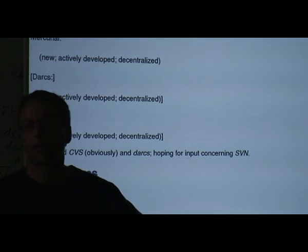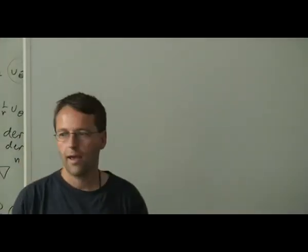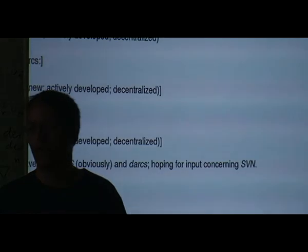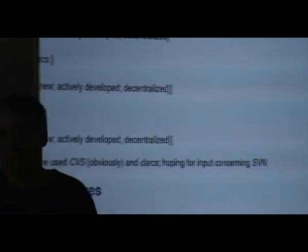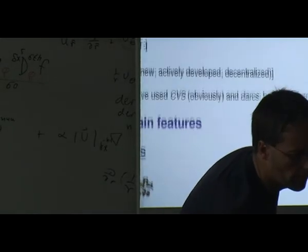Decentralized revision control systems work completely differently, although you can use them in a similar manner. There, basically, you clone a repository of your choice on your laptop, say, or on your desktop, and then you have a repository on your own for you. And then you can decide to push changes to another repository. Or somebody else can decide to pull changes from any of your repositories. And that just requires a certain different way of thinking about the whole thing.